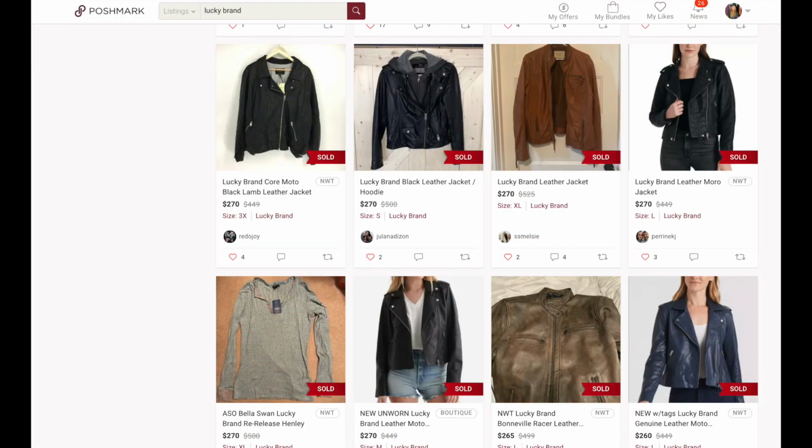This brand, if you look at it on Poshmark, their leather jackets are selling pretty well, but even when you put in Lucky Brand and sort highest to lowest and check out sold, they're only selling for like $250. Like, this brand doesn't have a lot of high resale value anymore.